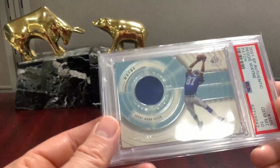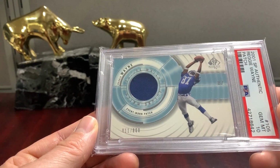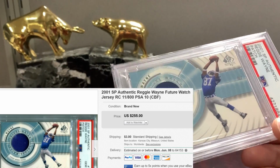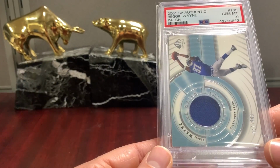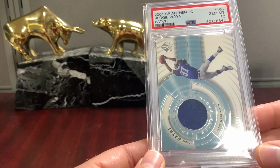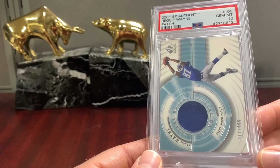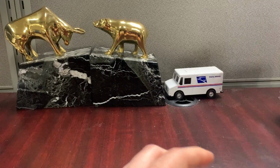Reggie Wayne in a 10. This is cool. So this was probably bought raw for 20 bucks or something. It's tough to get 10s from PSA in the thick cards. I don't know what their deal is with thick cards lately.